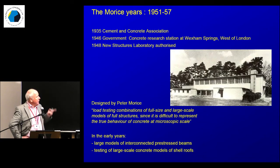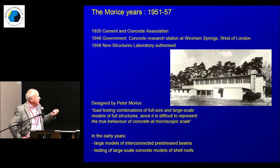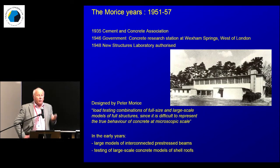But right from the beginning he realized that this should not just be a test laboratory for crushing concrete, putting it politely, but that it should start investigating the use of models to help with the design of structures. He was very much a structural engineer, he wasn't a concrete specialist. And right at the beginning, the interesting thing is that the models they used were really quite large scale.